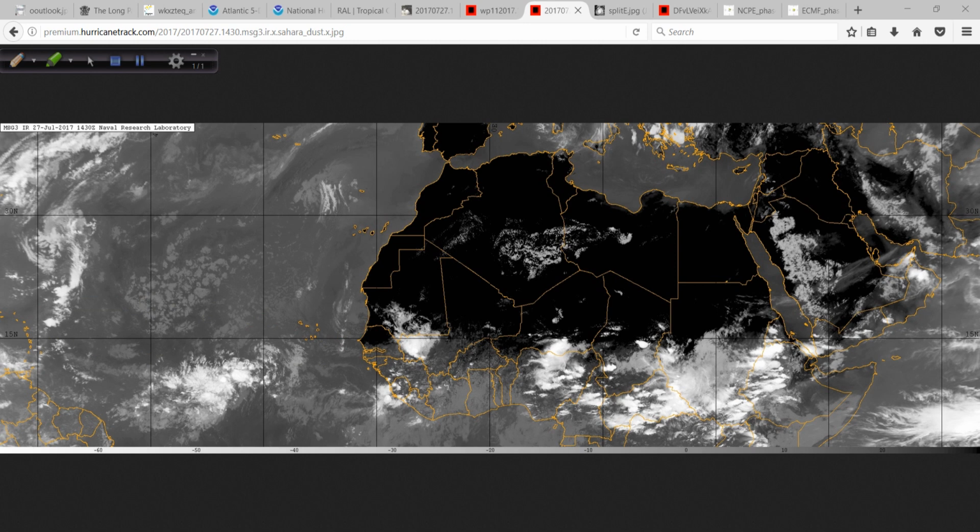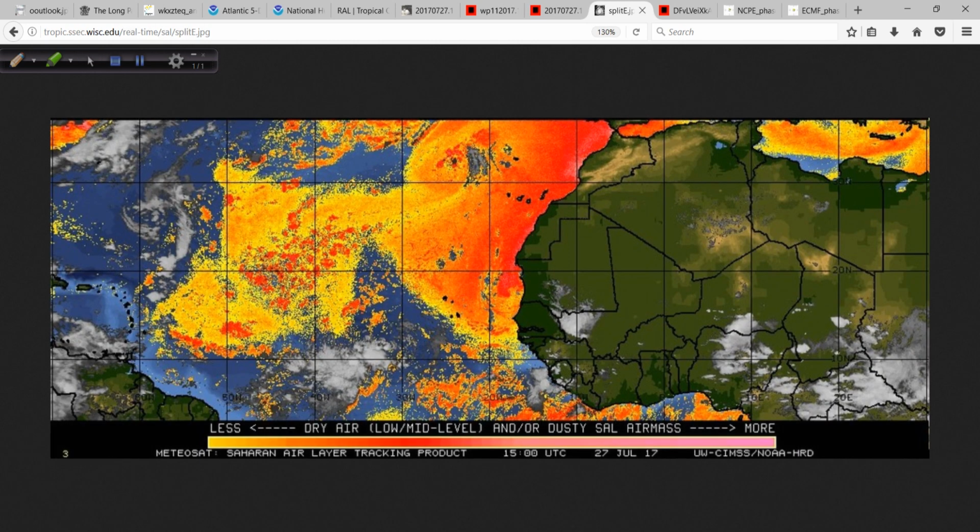Maybe the pattern is going to change a little faster than normal compared to climatology, not waiting until mid-August, but I think it's still going to be a little bit of time before we get these systems to really take advantage of the background state, the very warm water compared to normal that has been laid before them. It's just not ready yet.